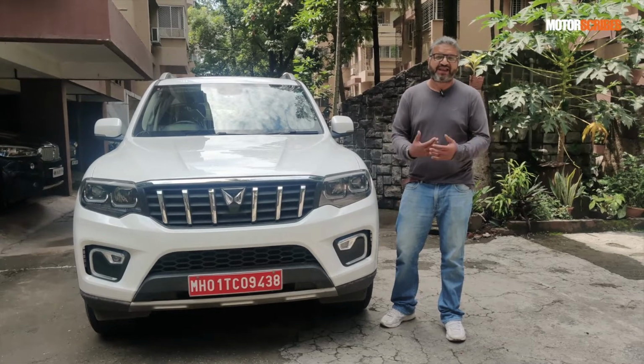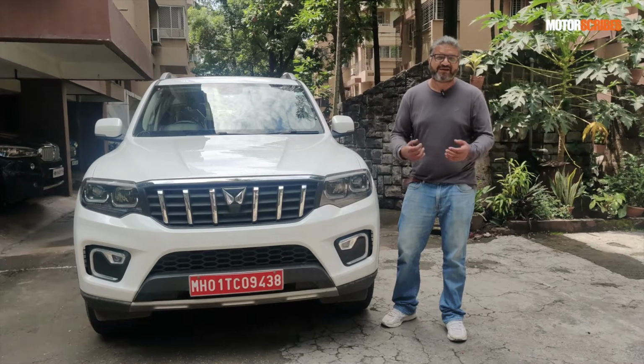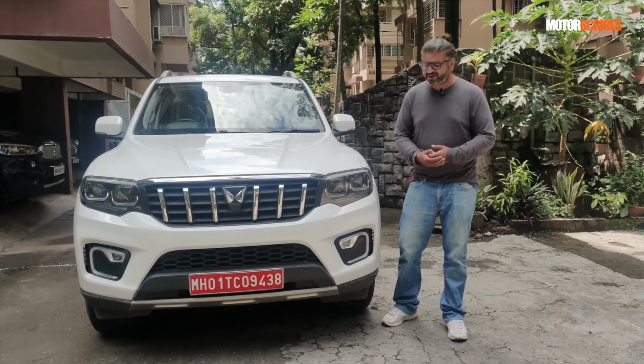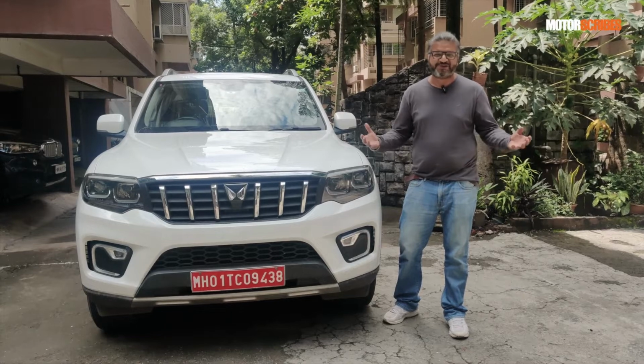For me, key highlights include the fact that the parking sensors make it very easy to park. The light steering makes it really easy to navigate through small, thin lanes. And overall, don't get taken in by the size. It's a vehicle that you can truly enjoy in the urban jungle.